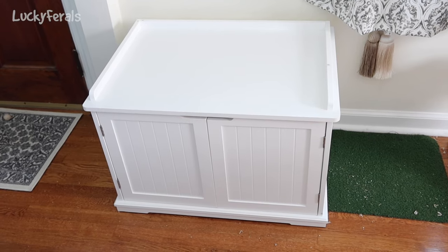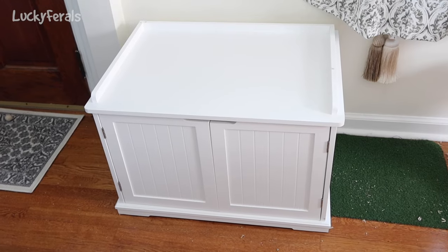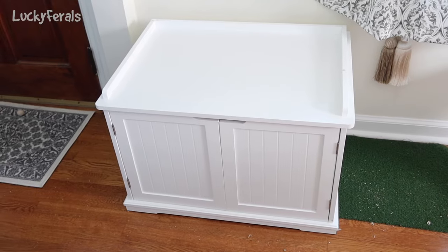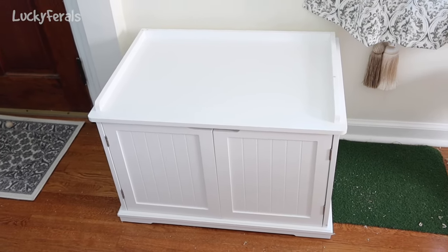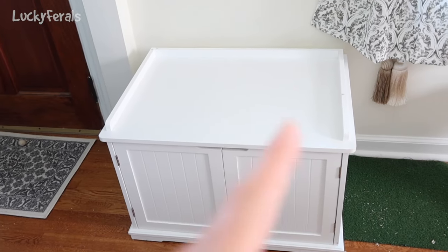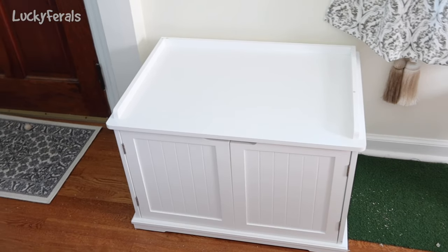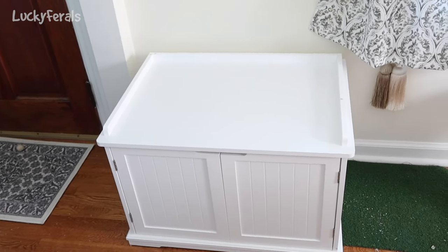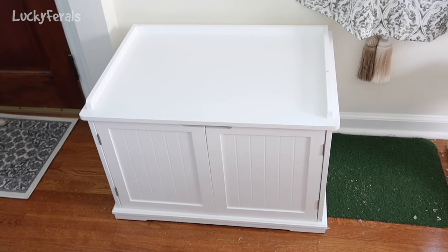It's white. The other one was black. It has kind of like a farmhouse or coastal aesthetic to it. And I like that much better than the other black one that was here. I also like that it doubles as a bench. So you could see this top area is a nice size bench, and I have it here near my front door, so it's super convenient if I need to sit here and put some shoes on or something like that. Or if I want to put something on top, it's nice and convenient also.